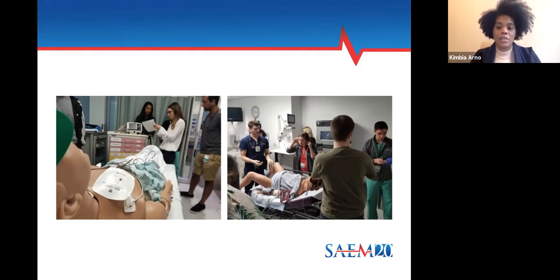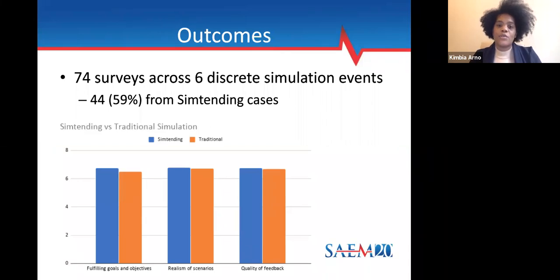And those cases tended to be high acuity but low occurrence cases, so they could focus not just on their clinical skills for the junior residents, but also how to deal with high acuity cases while managing the junior residents during the case. So after we got some data, we decided to take a look at it. We did 74 surveys across 6 discrete simulation events, and 44 of that 74 came from Simtending cases. We looked at three things: whether the cases were fulfilling their goals and objectives, whether the scenarios were realistic, and whether the feedback was high quality. We found it was pretty much the same between Simtending and the traditional models, which basically means that we can get all of the benefits that we typically get from traditional simulation, as well as the new helpful experiences from the specific Simtending model.